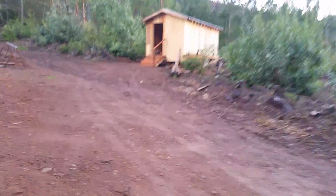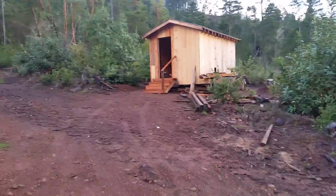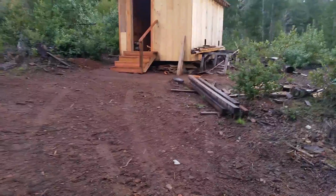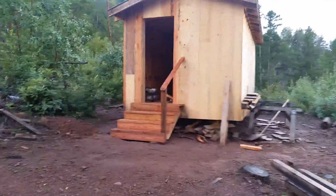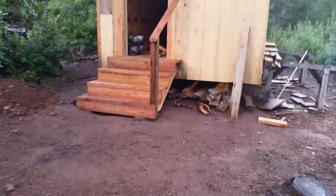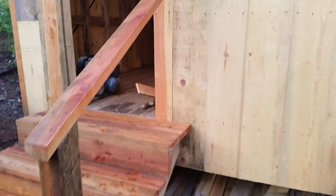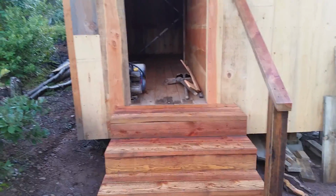And my dad had prefabbed the stair horses with the post on it on the layout table in the shop, and he just brought it over and we set it there and nailed it on and sealed it. Put some water sealer on it, and then it started raining on it, of course. But it's got a little rail, and I know I can walk up and down those steps with a dozen eggs.